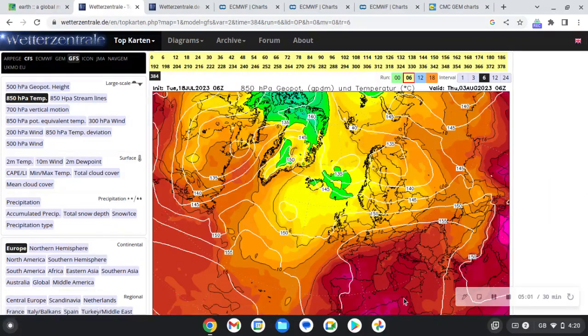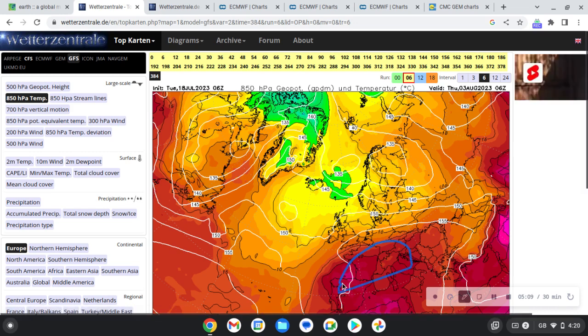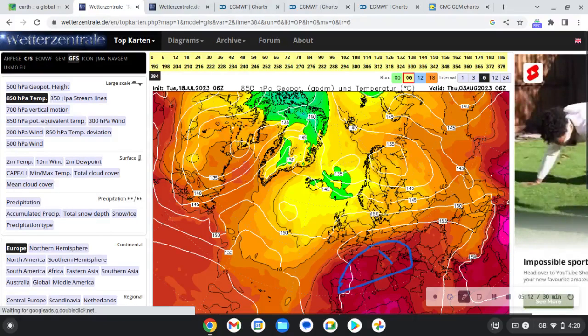As you can see, look at that big heat plume coming up there. And over the next few days after that, that will probably push into the country. And that's good if the air is pushing up from the south and the southeast. So that does look good. So we'll have to keep an eye on that over the next couple of days.